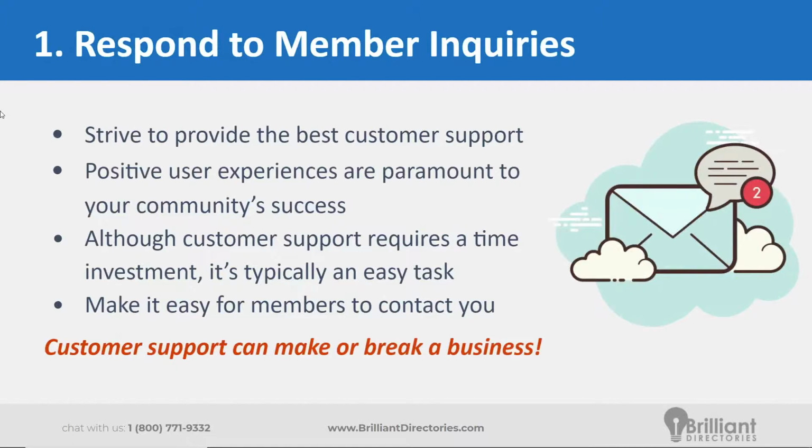So the thing here is customer support is by and large the most important aspect of any business. And when you're managing a membership site, it's important to think about it as a business. I know it's a lot different than maybe a business you might be thinking of, like a brick and mortar store or a retail site, but a membership website is still a business. And so we have to take into account the customer support aspect of that. And that single aspect can really make or break your business. So we want to strive to provide the absolute best customer support that we possibly can.